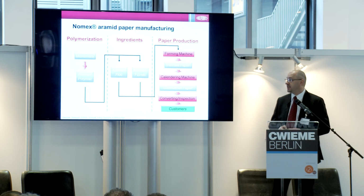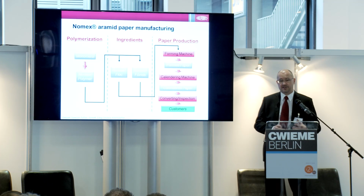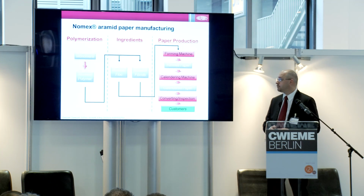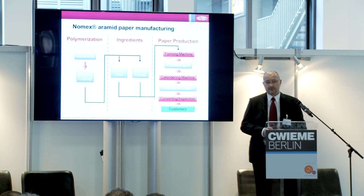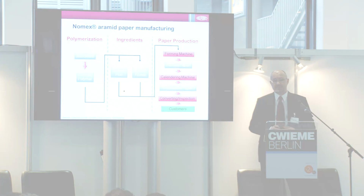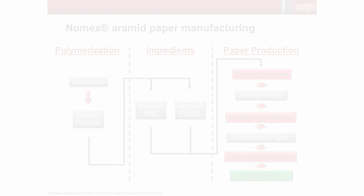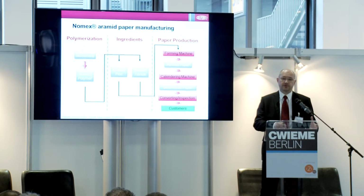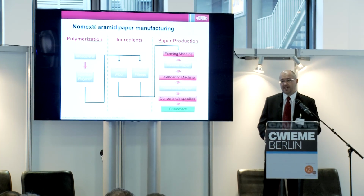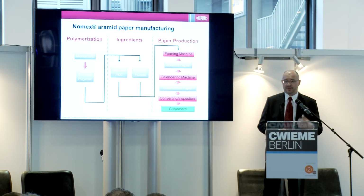When we make the polymer, we combine it into floc and fibrids to make a structure similar to paper, and then we actually use paper making machines for making the paper for the electrical applications. So although it does not normally have any cellulose inside, it is made on a paper making machine. That's why, when I hear people say they could use either paper or Nomex, this is not fully correct, because Nomex is also a paper. It's just a different chemical composition, but it is a paper in the sense of the manufacturing process.